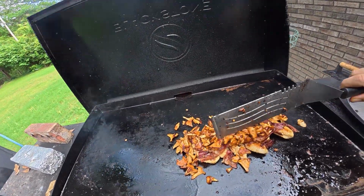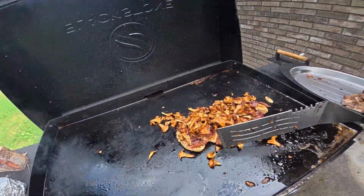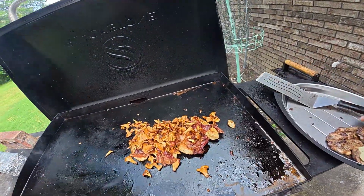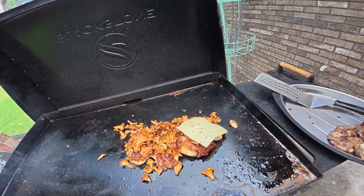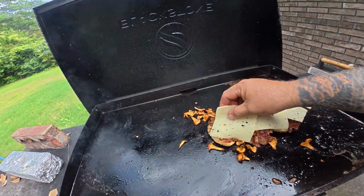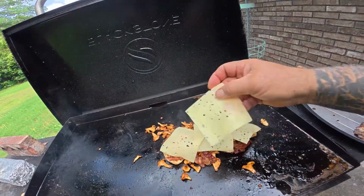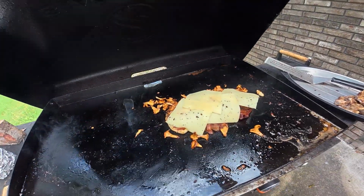Of course, this is not very easy holding the camera, but y'all get the gist. Gonna do that. And then the cheese, this one is Havarti cheese. I'm gonna put a little Havarti on top of that and let it melt down over top of it. Just like that. We're gonna close that lid and come back and see it in a minute.